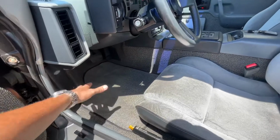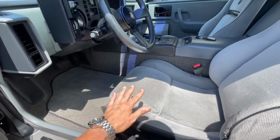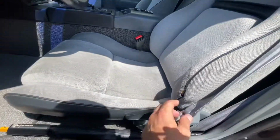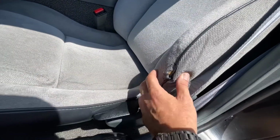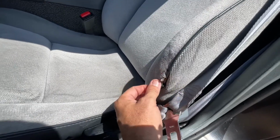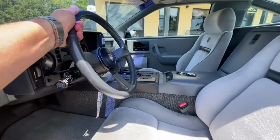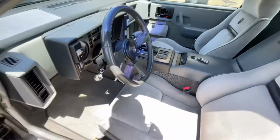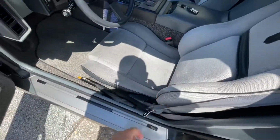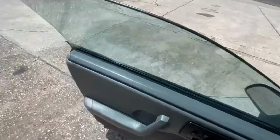Carpets look good. This one has an automatic transmission, which is just fine with me. The only little blemish on the interior is right there, as you can see, where that little pipe is at. Just a tiny little rip right here. Not too bad though for a car that's 39 years old. Steering wheel looks good. Let's go ahead and hop in, crank her up. And that little spot's gonna do like that sometimes because people are getting in and out and rubbing right there.